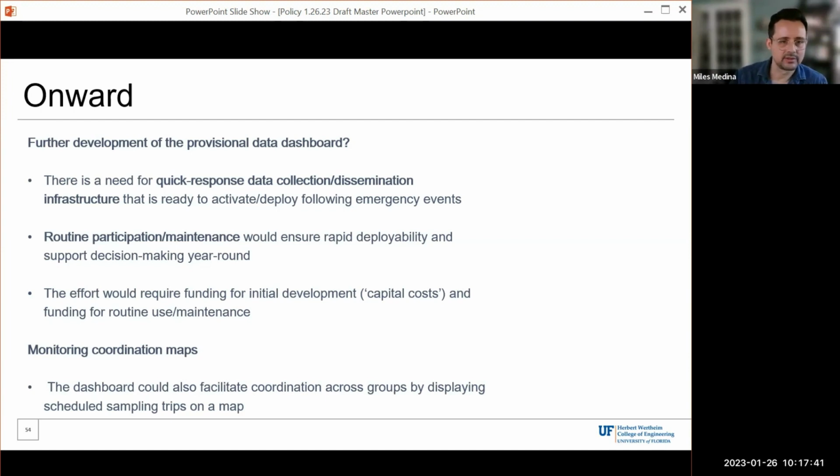And this isn't something that's particularly technically challenging. I think if folks are really interested in doing this, it's really more about people rather than data or technical things. So, we'd have to consider how to fund something like this. There would be capital costs involved in the initial development, and then ongoing operational costs for the routine use and maintenance. And I don't know what kind of funding model would be appropriate, but maybe some kind of consortium of all the different organizations that would be contributing data to this and then using those data and having access to them.